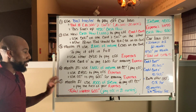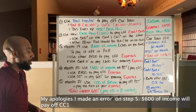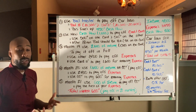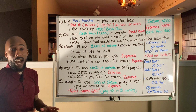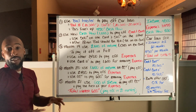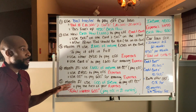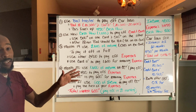So for step number 5, month 21, we're going to use $600 of our income to pay credit card number 1 off completely. And then once we pay credit card number 1, we actually have enough income to pay the rest of our expenses. So both credit cards are paid off. Your car loan is paid off in 21 months. So that's way more than half the time of 60 months.